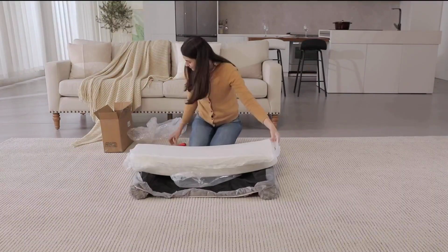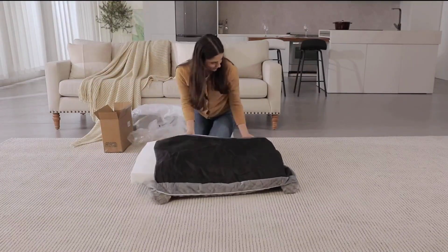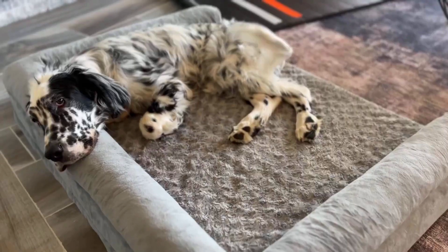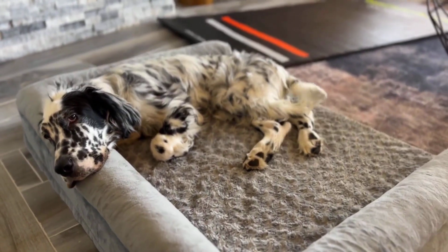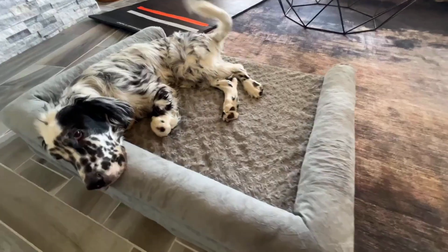The egg crate foam design is worth explaining. Those peaks and valleys distribute your dog's weight across multiple contact points instead of concentrating pressure on hips and shoulders. For dogs dealing with arthritis or joint pain, that even distribution reduces pressure points while they sleep. The high density means it bounces back instead of compressing flat after a few months.